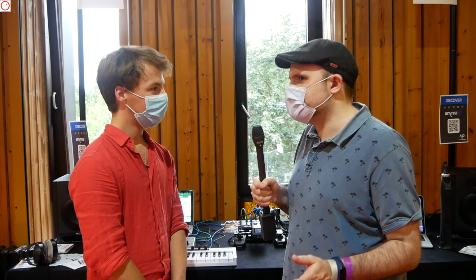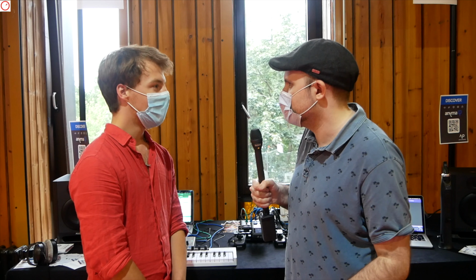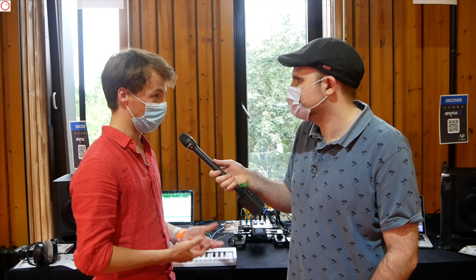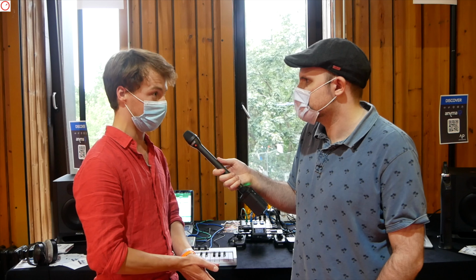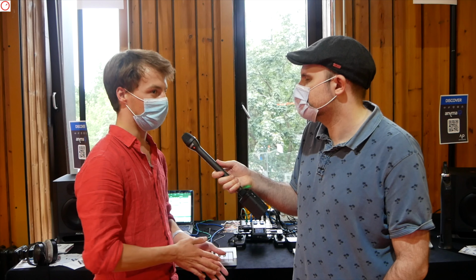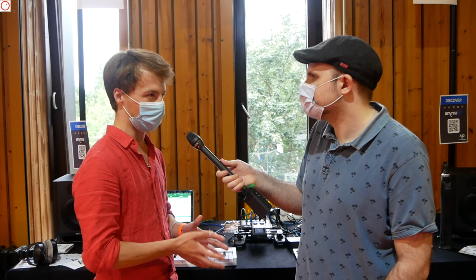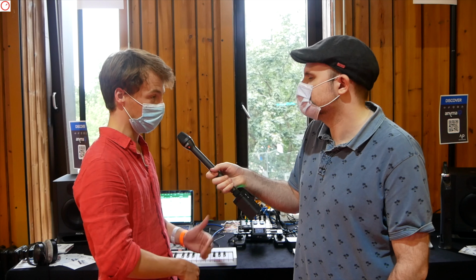So it entirely uses physical modeling? It's only a physical modeling synth? No, physical modeling is the main part of it, and that's how we're selling it. But it can also do more traditional analog modeling, and it also has some digital oscillators. There is a voice synthesizer, like a vowel creator with formant filters, as well as different effects. So it can also be used as an effects processing unit.